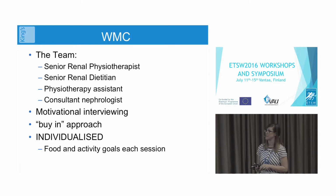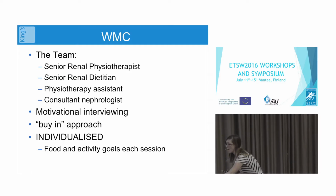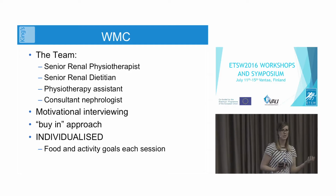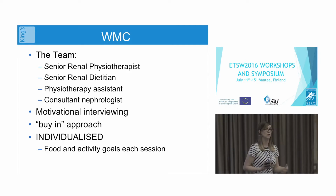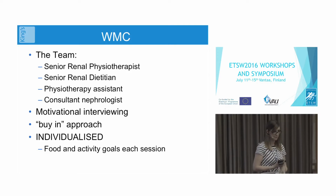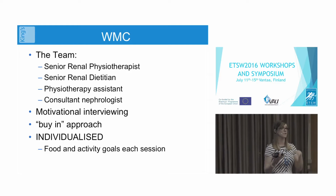So the team consists of a senior physiotherapist specialising in renal, and the same for a dietitian. We have a physiotherapist assistant and also a nephrologist if we need that orlistat prescription. Motivational interviewing is key in this clinic, and we use what we call a buy-in approach. What we mean by that, I think Charlene touched on it briefly. Patients who fit our criteria, a BMI above 30 who want to lose weight, get sent an invitation to come to a group education session where we present what we do in clinic. And then we give everyone in the group a 7-day food and activity diary with a prepaid self-addressed envelope. We end the discussion with, is now the right time to make this change, and so forth, linking in with the stages of change theory.